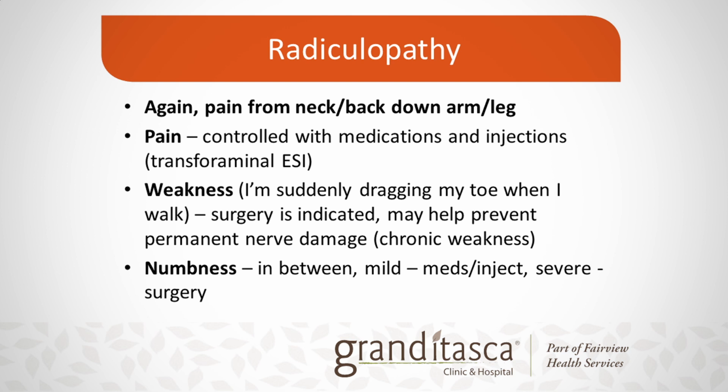I divide these patients up into sort of three categories. One is people with just pain, two are patients with pain and numbness, and then patients with weakness. Pain is something that we can almost always help. Steroids are really good at controlling pain, this ice pack effect.